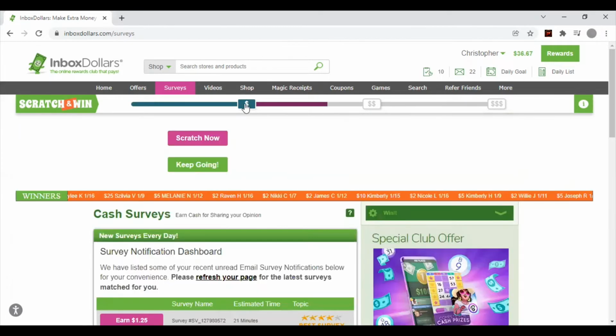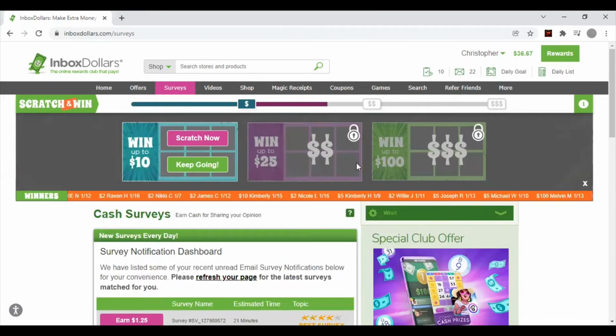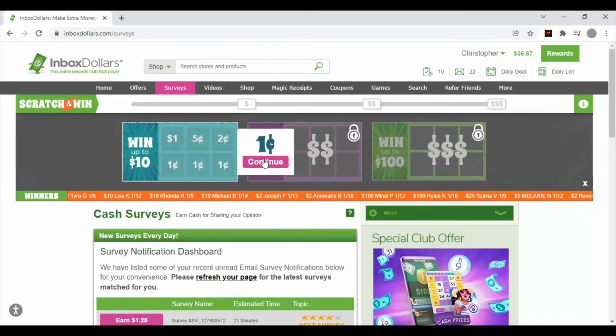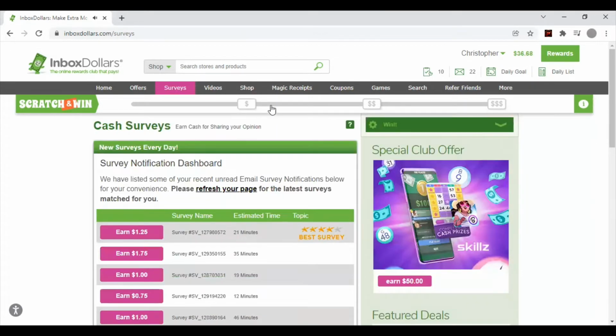But the scratch and win bar, I'm going to click on this. This is something you can do just by doing surveys, by doing offers. The scratch and win bar fills up. Each dollar sign is an amount that you can scratch and get points for. So I'm going to scratch here and see how much I get. Probably about 1 cent. Yeah, the first dollar sign is usually 1 cent. And once it gets higher, it gets up to 5 and 10 cents.